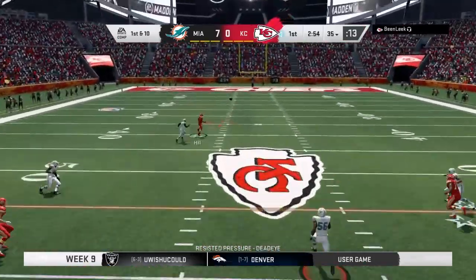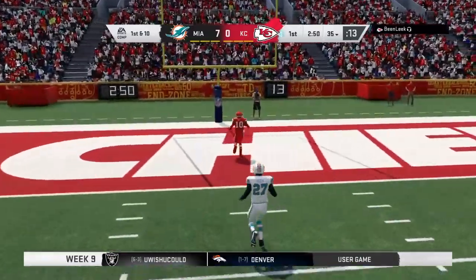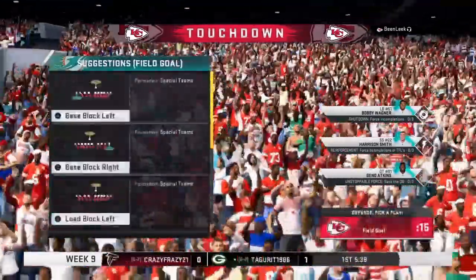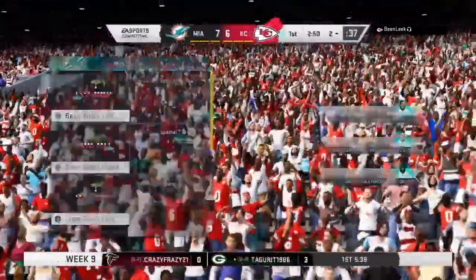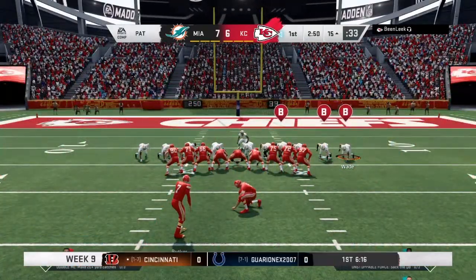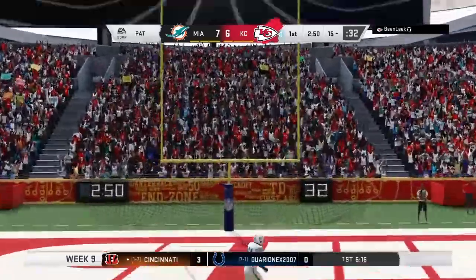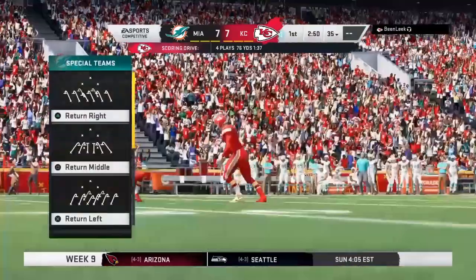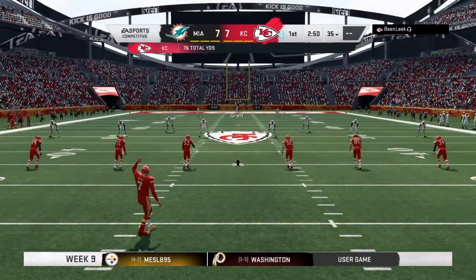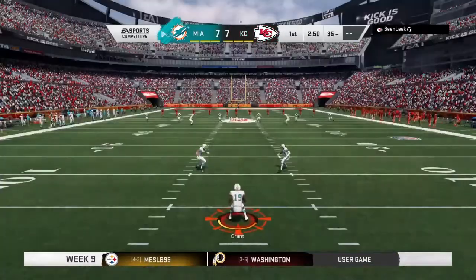Mahomes going to throw. That one complete to Hill. And for a Kansas City touchdown. Tyreek Hill, his 19th touchdown now on the season, as his guys are on the board here in this first quarter. Extra point right down the middle, and we are tied at 7. Each team's had it. Each team has scored. 7-7 here as the kick's away.